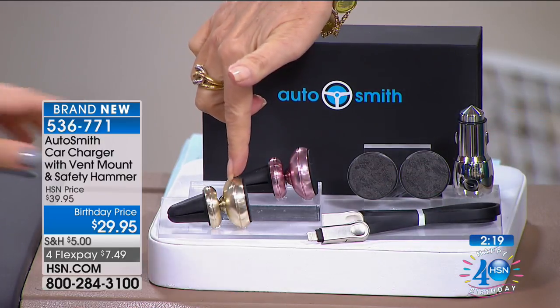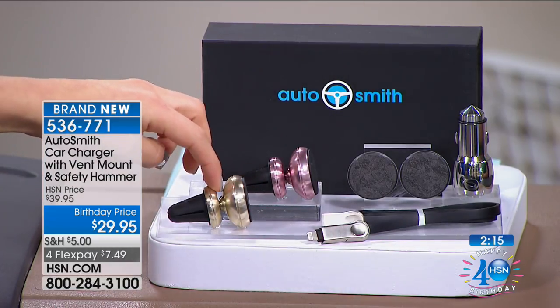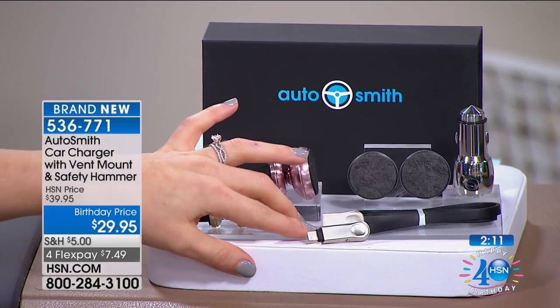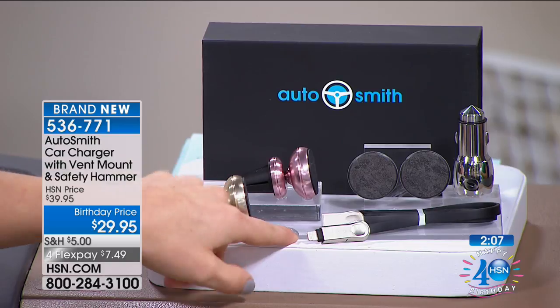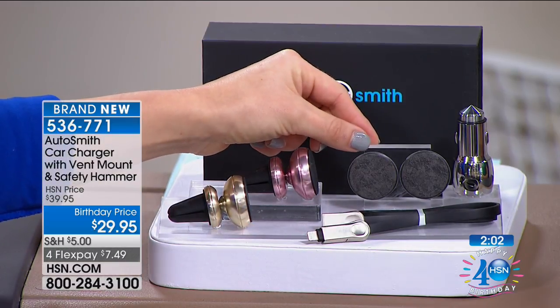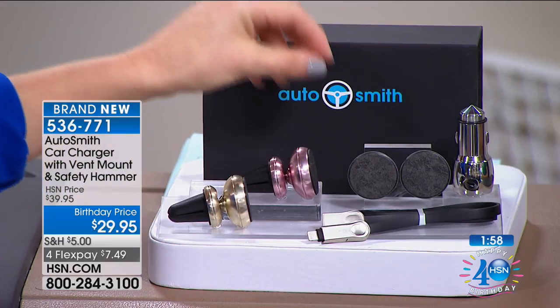Sure, absolutely. So this is actually the mount. It's the mount itself with a magnet, and it's got the metal sphere here in the middle, which means it's going to be able to rotate 360 degrees. You're getting your dual use charging cable. You're going to be able to charge your Apple and your Android devices. It's over 3 feet long. These are the metallic discs that are going to adhere to the back of your phone or your phone case so that the magnets work together. And this is your dual USB charger.